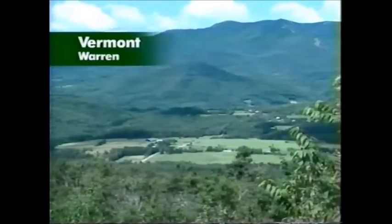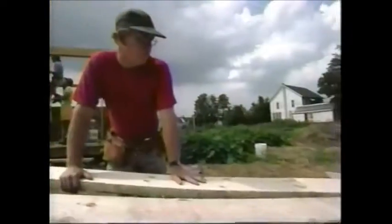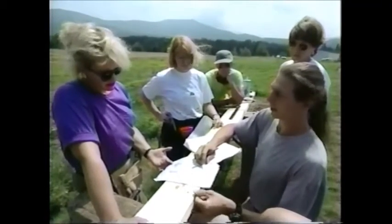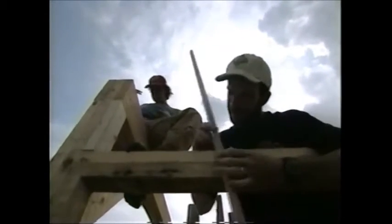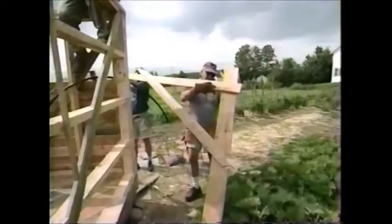Many folks travel to Vermont's scenic Mad River Valley on vacation. But Jeff and Barbara Ball came from South Carolina to spend their time off working. Our roof pitch is 8 and 12, and we can lay our rafter square on the board. Although it may seem like they're toiling on a construction project, they're actually working on a dream. We eventually want to build our own home, and this is a first start.